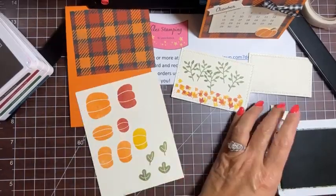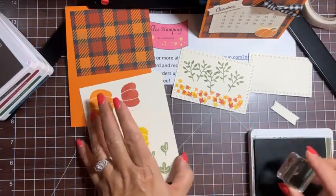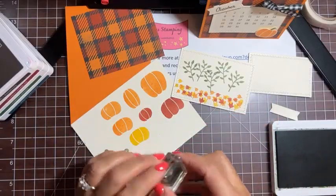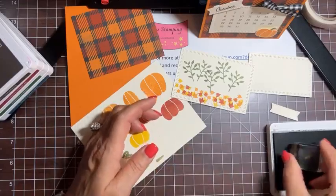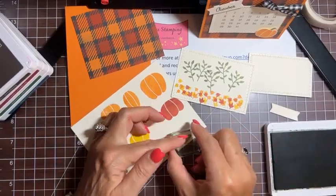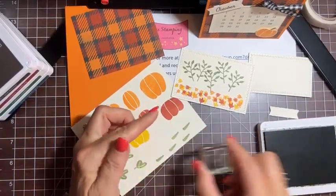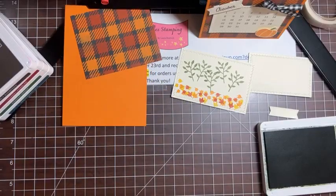Okay, and then I need some stems. So let me find my little stem. And we're gonna punch these. So I'm just gonna put them right along the edge here. And I need 1, 2, 3, 4, 5, 6. I need 6 of these. So I'm gonna line them up this way, and then I can do another row behind. Okay, I think that's all the stamping with the colors.